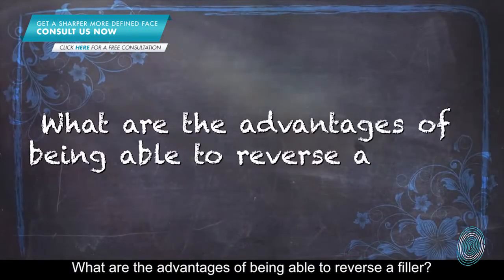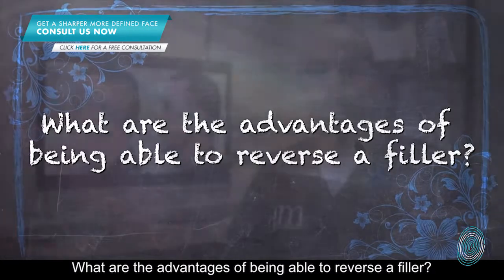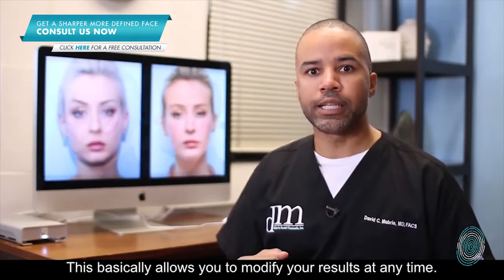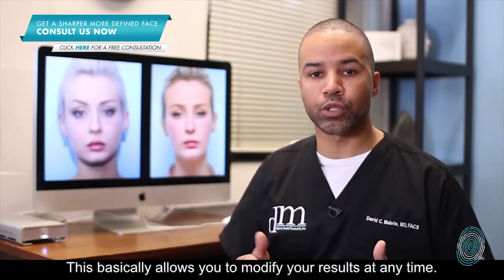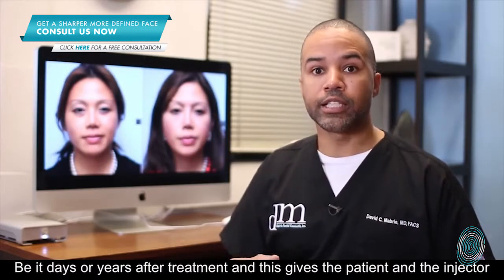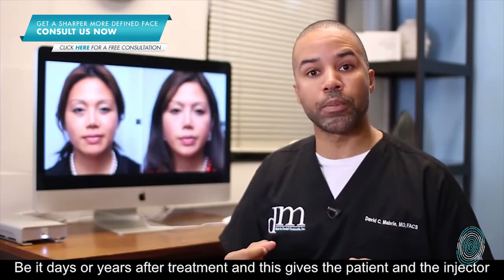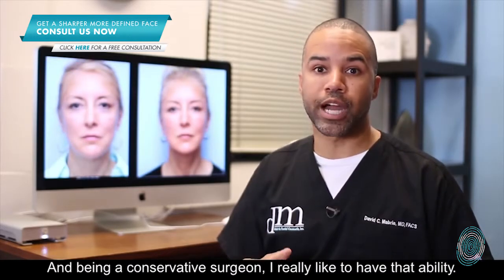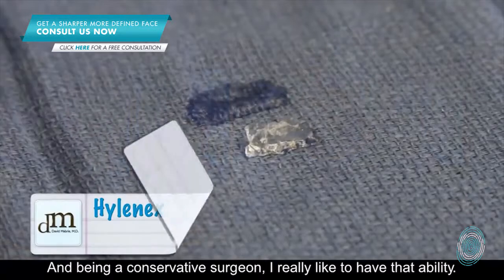And what are the advantages of being able to reverse a filler? This ability to reverse fillers is a powerful tool. This basically allows you to modify your results at any time, be it days or years after treatment. And this gives the patient and the injector more options and more control over the treatments. And being a conservative surgeon, I really like to have that ability.